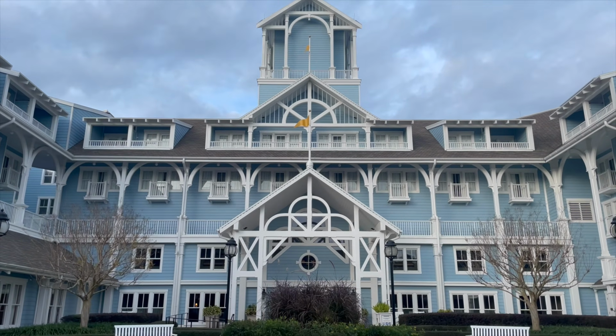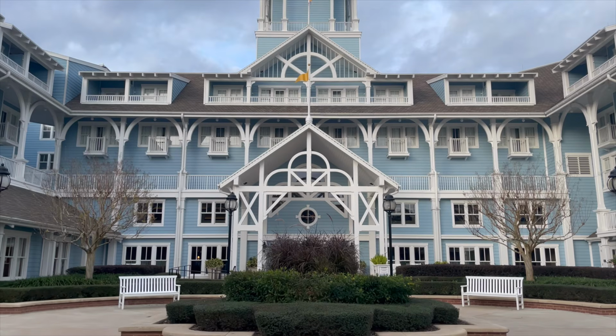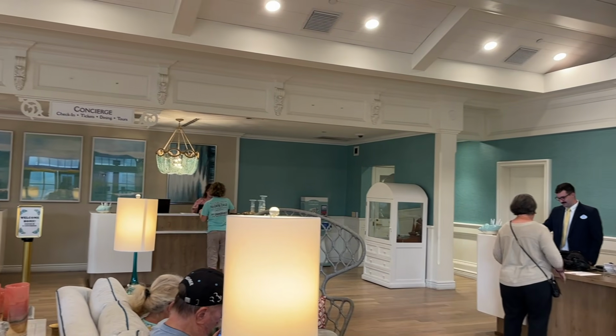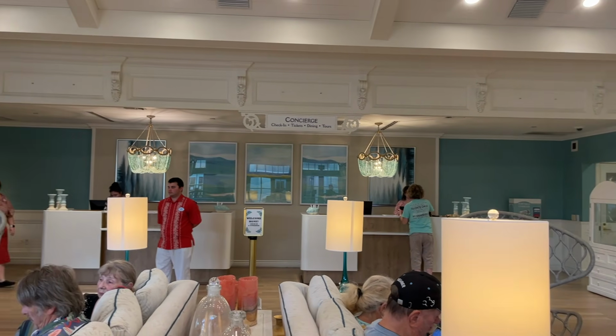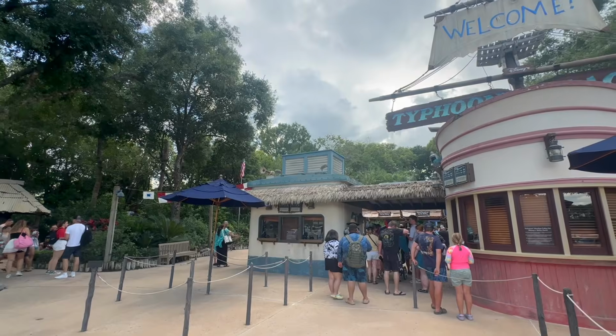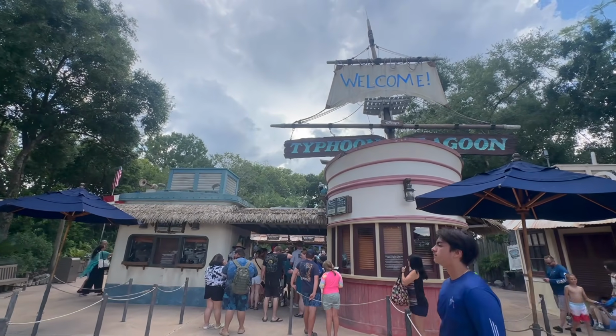Now, where are we going to get our water park fix? Hold on to your keisters. Things are about to get really good. Starting in 2025, all Disney hotel guests, not just the deluxe guests, but the value and moderate resorts too, will be able to visit one of Disney World's water parks for free on the day you check into your hotel.